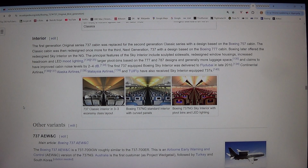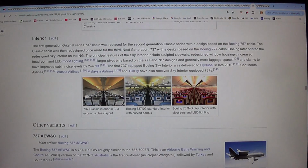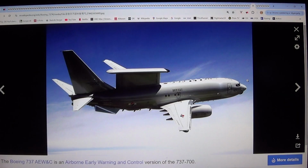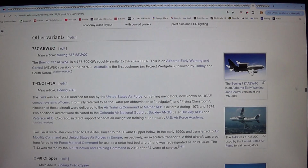737 Classic interior in 3-3 economy class layout. Boeing 737 standard interior with curved panels. Boeing 737 Sky interior with pivot bins and LED lighting. Other variants. 737 AEW&C. Main article: Boeing 737 AEW&C.